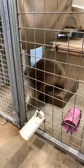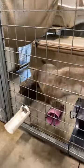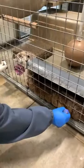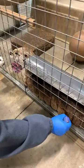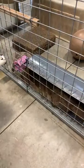They also are trained to sit still to have a vaccine. These guys do get vaccinated every year. Come around. Good girl. Hold. So they hold in this position. We can pull their skin out, and then we can just inject the vaccine right into that. She holds perfectly still for me. Good girl. Good job.